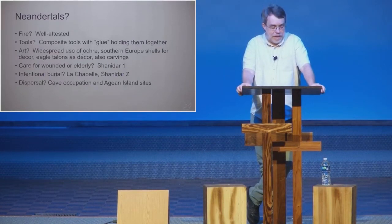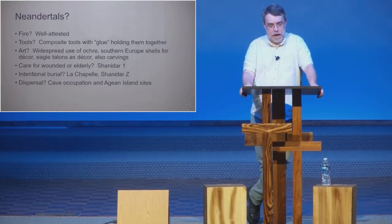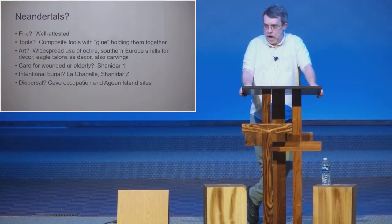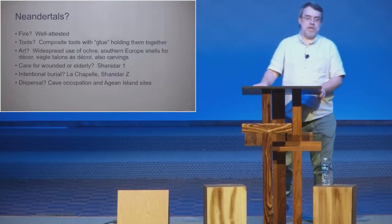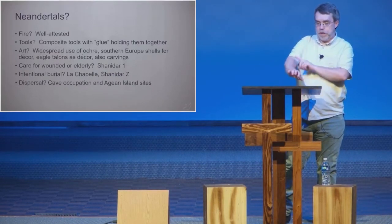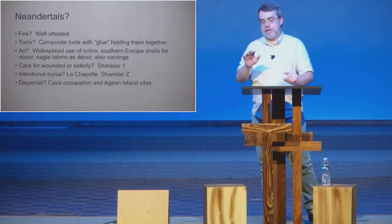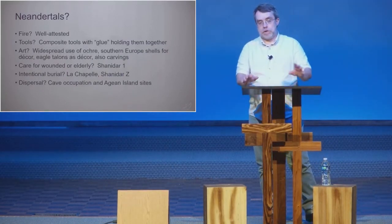Shanidar 1 is the classic example of this. Shanidar 1 suffered so many wounds in his life, it's astonishing that he survived. He was almost certainly deaf in one ear. He was almost certainly blind in one eye. He suffered a blow to the head that left him with these injuries. He broke his arm in multiple places, and his hand was eventually amputated, and it's healed over.